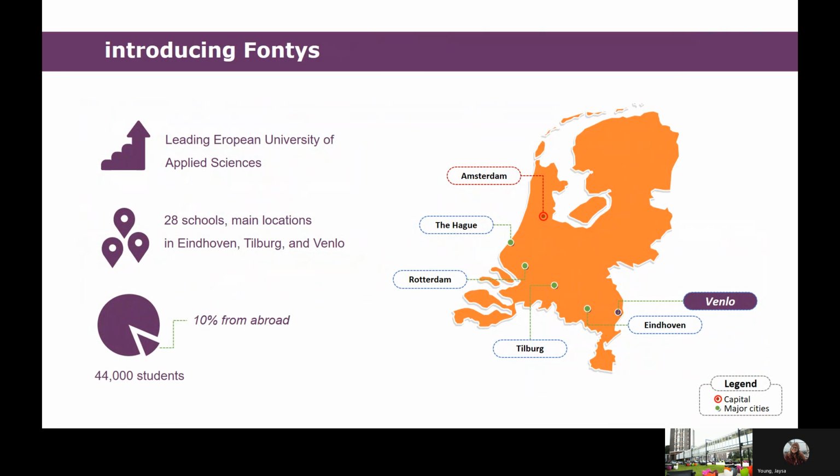Yeah, Fontys, who are we? We are a leading European University of Applied Sciences, one of the biggest universities of applied sciences in the Netherlands. And Fontys is located in the south of the Netherlands. We have three main campuses, and the International Business School is located in Venlo, which you can see here on the map. And we're located very close to Germany. So if you come and study with us, if you take a bike, within a few minutes you are in Germany. So that can be exciting to just cycle across the border and go to another country.